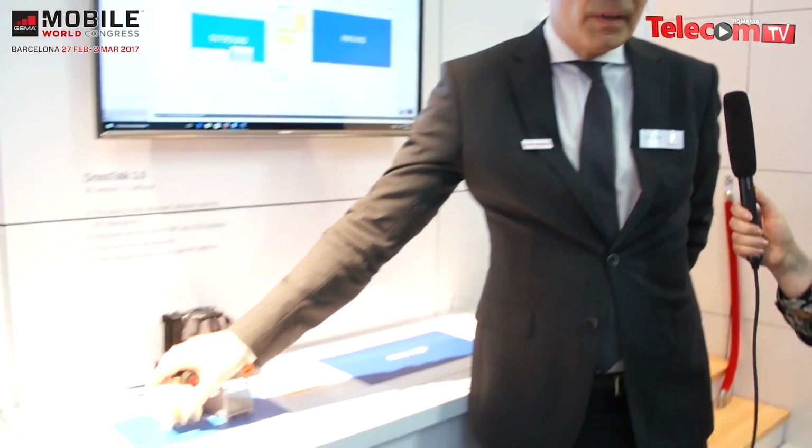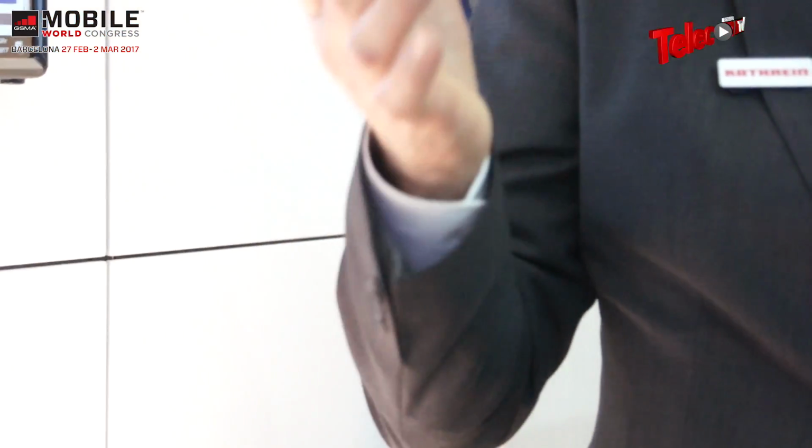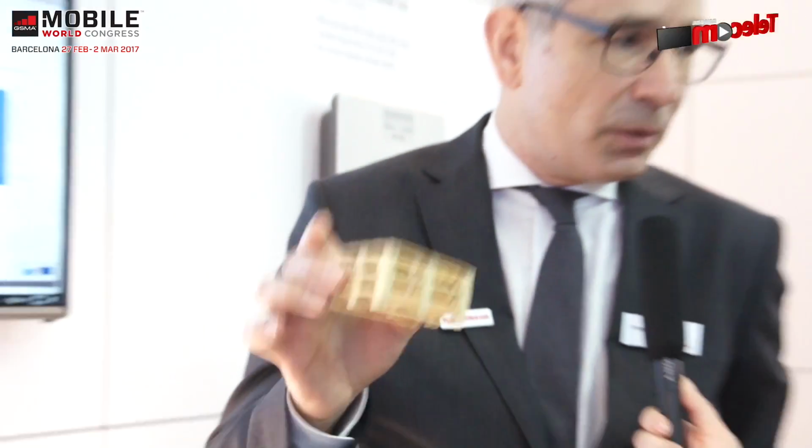First of all, you need RFID chips, and I just picked one of them. This is how they look. So very, very small devices, and these chips you attach to an object. Now in this case we have attached it to a pallet, right? So now that I've attached the chip to the pallet, I can track and trace it.